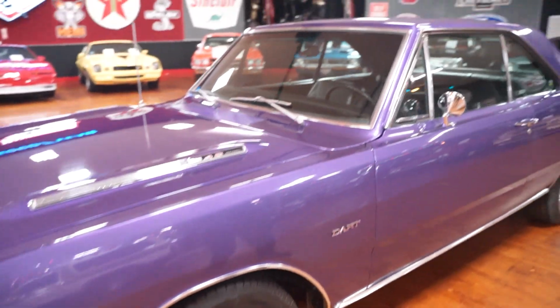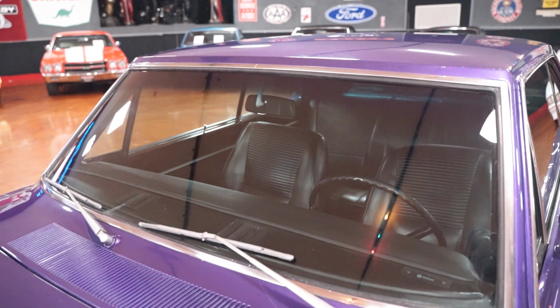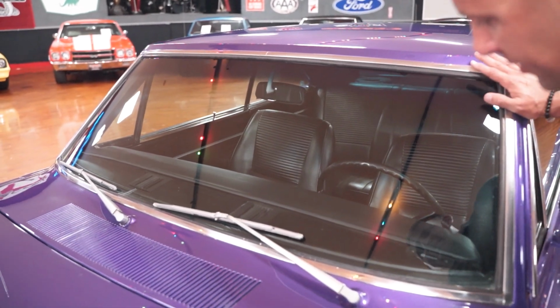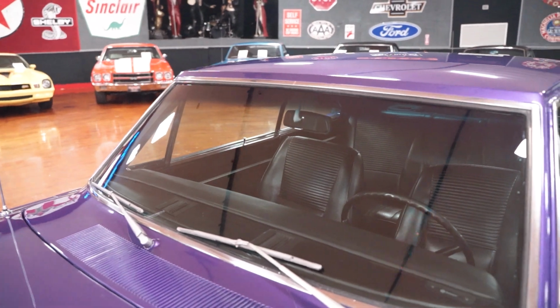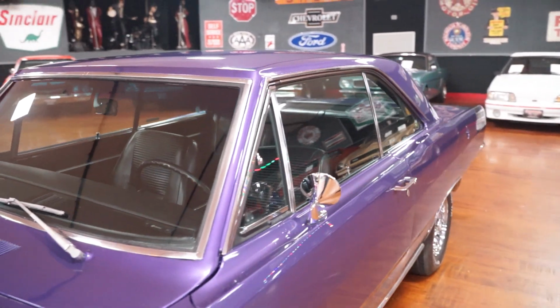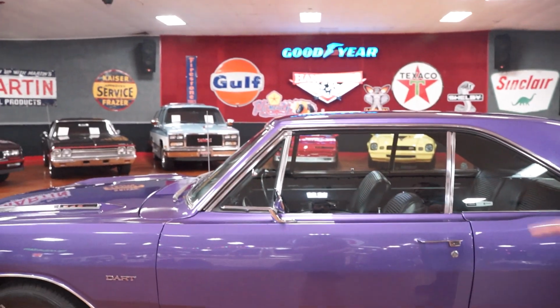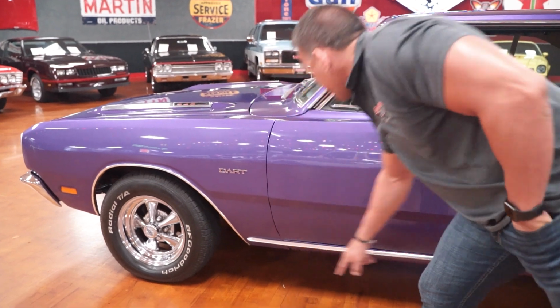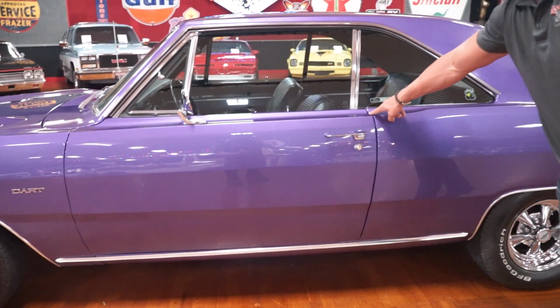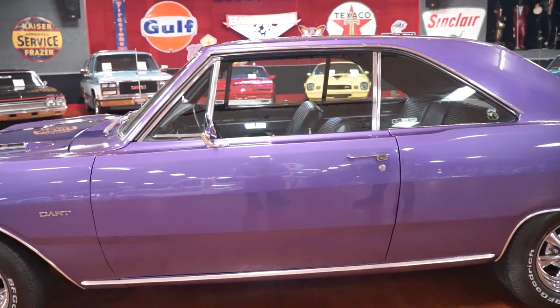How about the front windshield? Glass clarity is fantastic. I'll look real close here, and I don't see anything chipped or cracked. Door fitment on the driver's side is fantastic. Your lines are uniform here from the top of the fender to the bottom of the rocker, both in the front and the rear. Driver's door lines up nicely to the rear quarter.